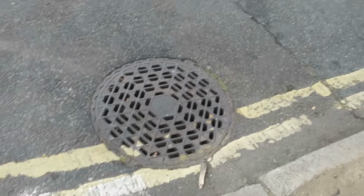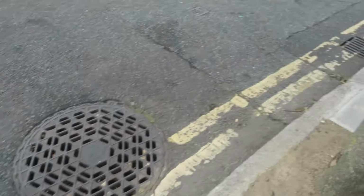I believe this could possibly be a drain from the Peck. It seems to align pretty well with where the stink pipe is along this road. Yeah, I can't hear anything there today, but maybe later on.